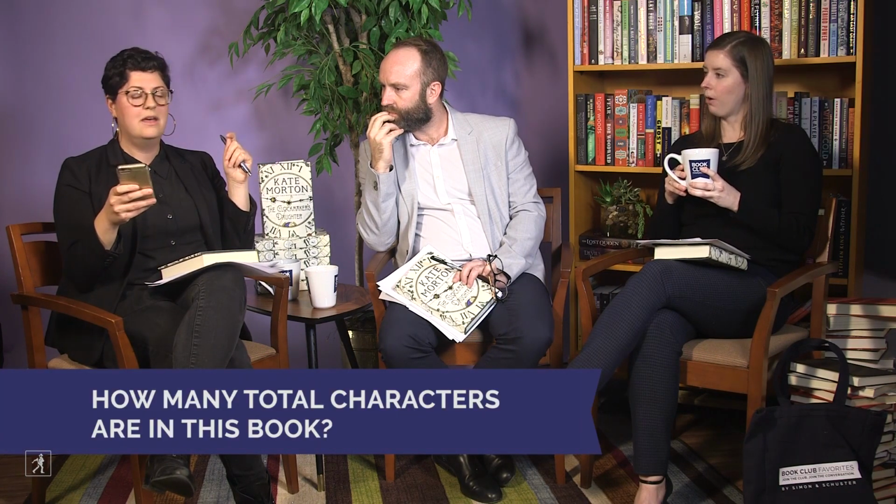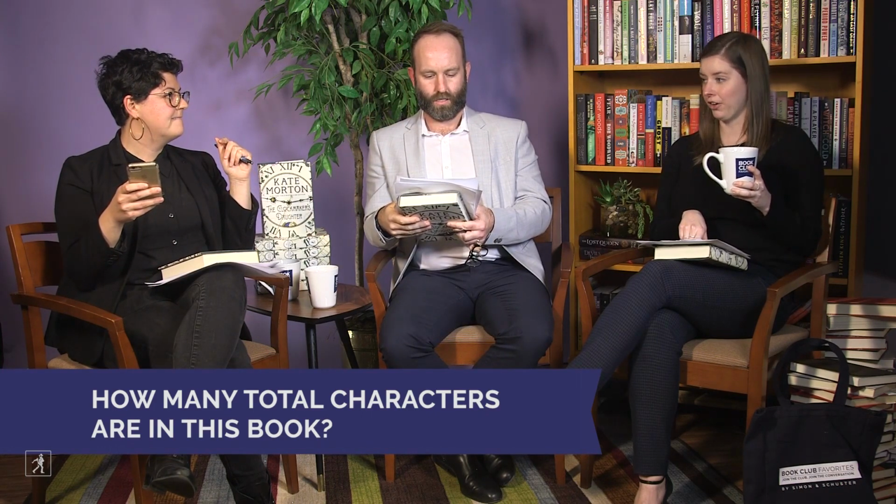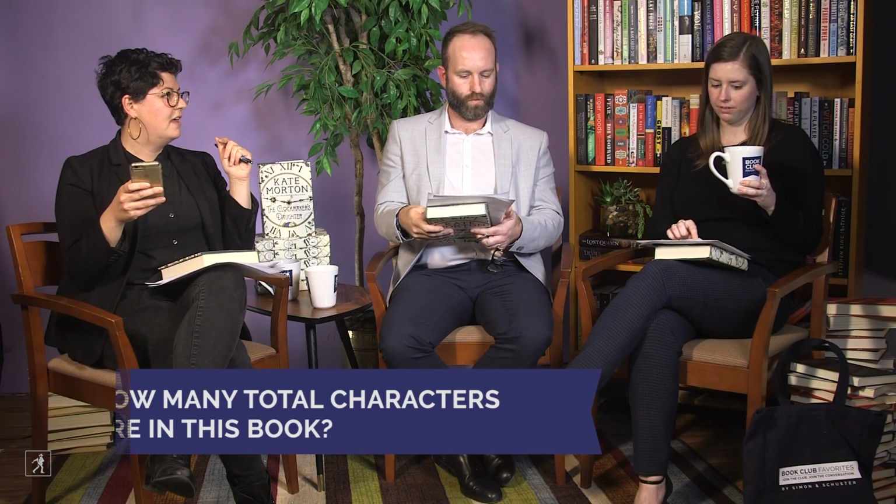Question from Elizabeth: How many total characters are in this book? Wow, a lot. I do have a little bit of a cheat sheet here. I don't know how accurate it is, but there's at least 14 on this sheet.